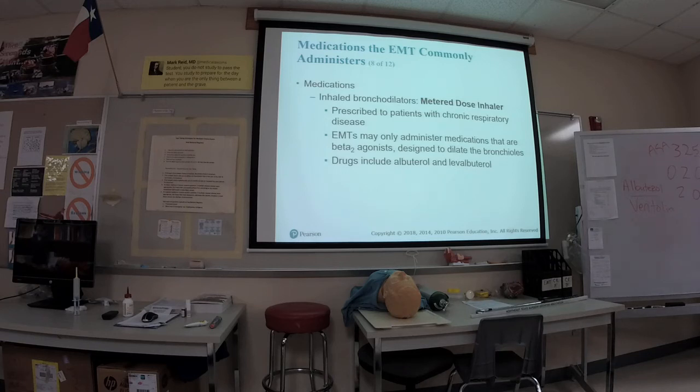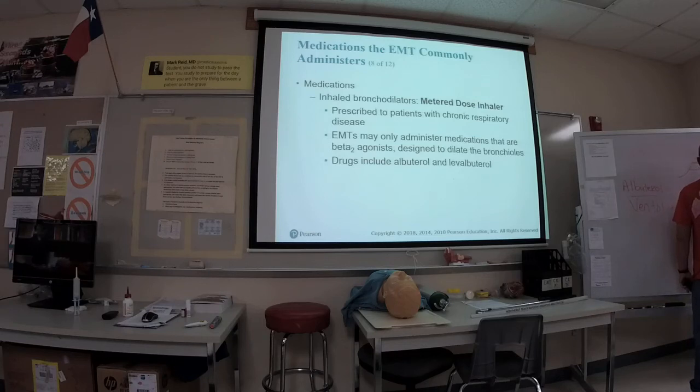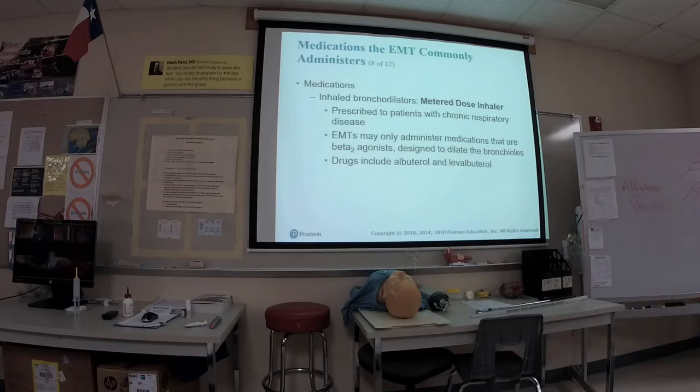tachycardia, right? It's going to cause a fast heart rate because albuterol is a beta medication. It's a beta 1 and a beta 2. The way I remember that: beta 1, one heart. Beta 2, two lungs. So a beta 1 medication will affect the heart rate. A beta 2 medication will cause bronchodilation. This is actually a beta 2 agonist.